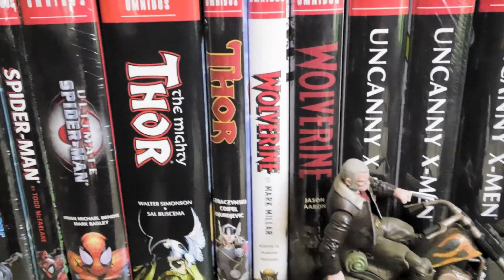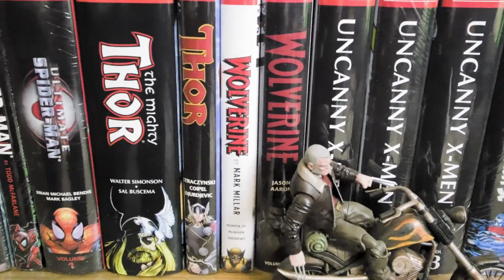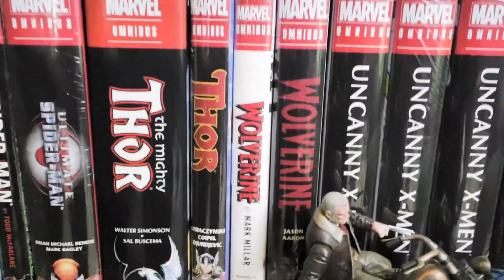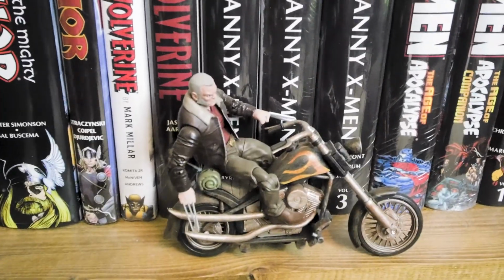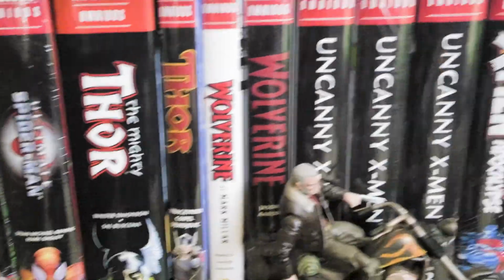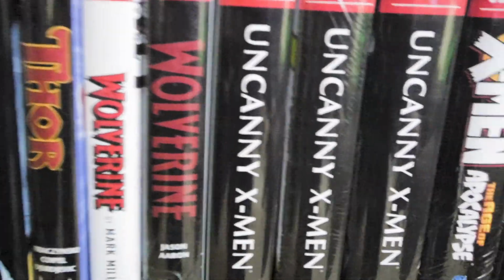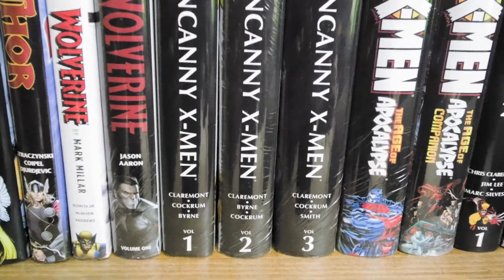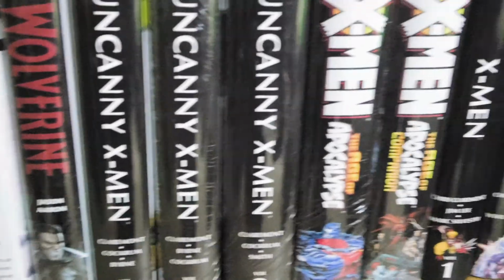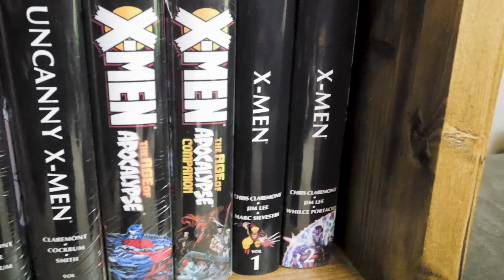Straczynski Thor, haven't read. I am working my way through Heroes Returns Thor. And we got the Wolverine stuff and the X-Men stuff here with Wolverine on his little motorcycle, which is pretty dope. Old Man Logan. But Miller's Wolverine I've read. Jason Aaron's Wolverine I've read. And then Claremont X-Men, I've read Volume 1, but I have yet to start Volume 2 or 3. Same with Age of Apocalypse, I've not read. And then Jim Lee's X-Men, I've read Volume 1, but not 2.